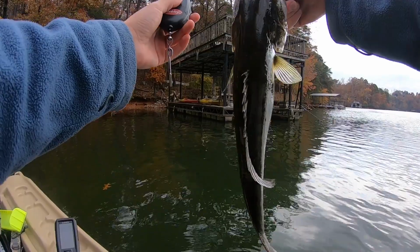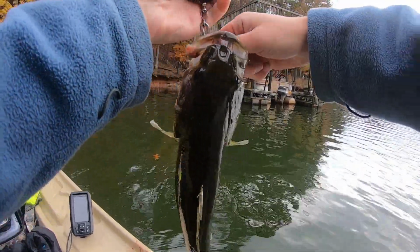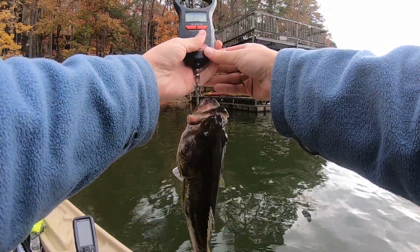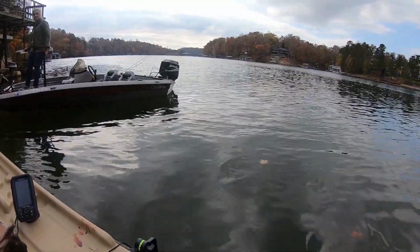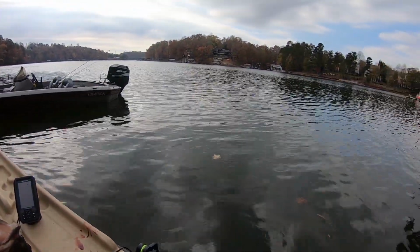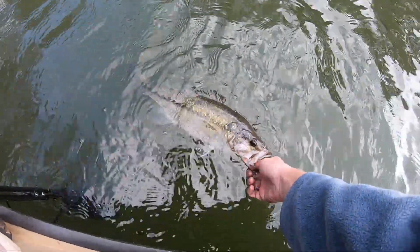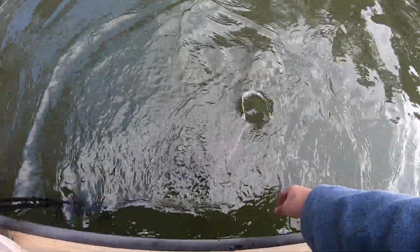I'm gonna go 2 pounds, 7 ounces. I think he. Oh, okay, never mind. Yeah. He's right at 2 pounds. I told you, anytime I want somebody to catch a fish, I'll bring them over here. Yeah, that's crazy. All right, I'm gonna release this 2 pound spot. It's definitely a good fish. He was almost 18 inches, which is pretty long and skinny.